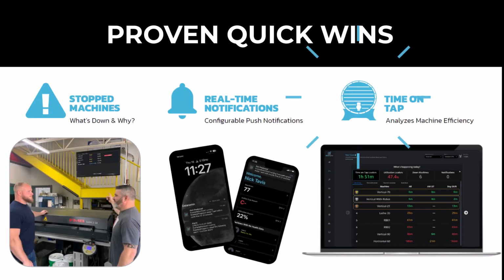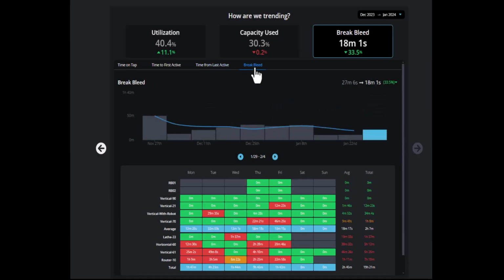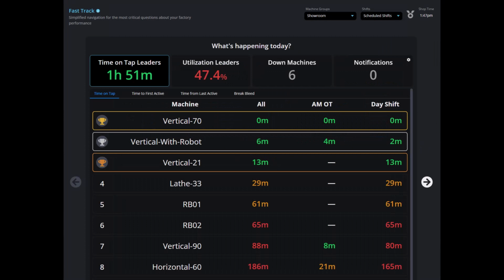Lastly, Time on Tap tracks and trends downtime at the beginning of a shift, before and after breaks, and at the end of a shift. By displaying this information, it provides people with the information they need to perform their best.